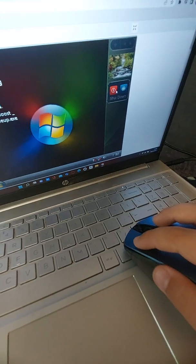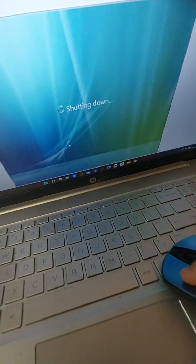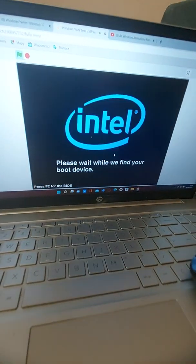Well, it's going to shut down. Okay. I hear the shutdown sound. Well, that's the build 5048. Okay, I'll click the computer to turn on. Intel. Lolly. Lolly's lol. That's funny.